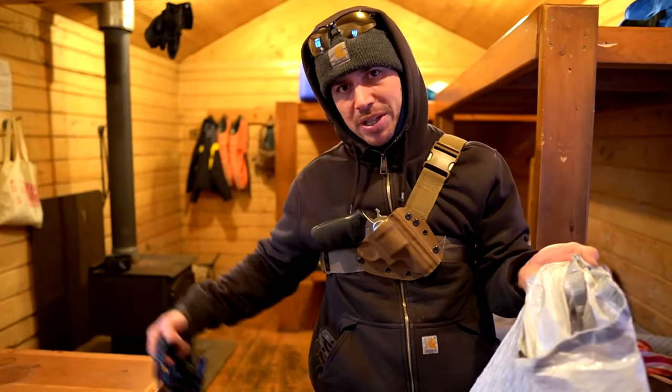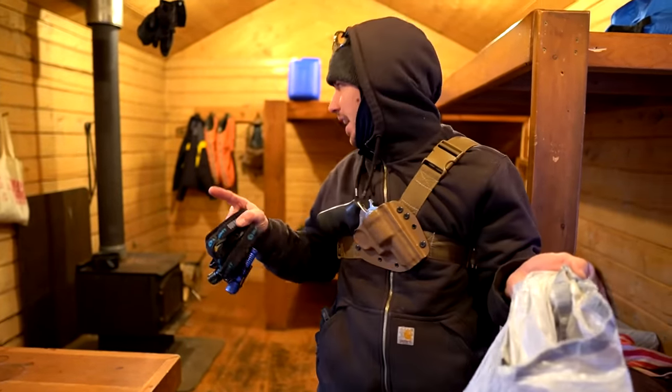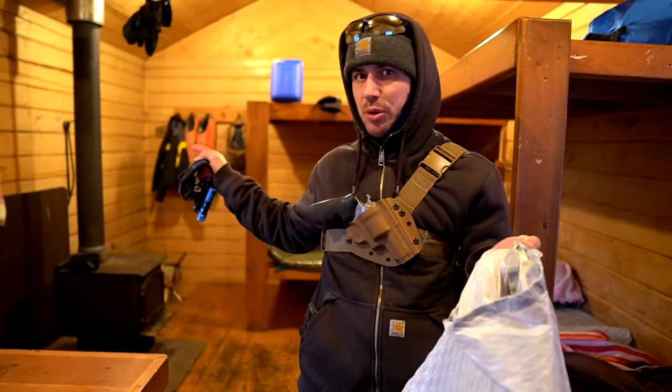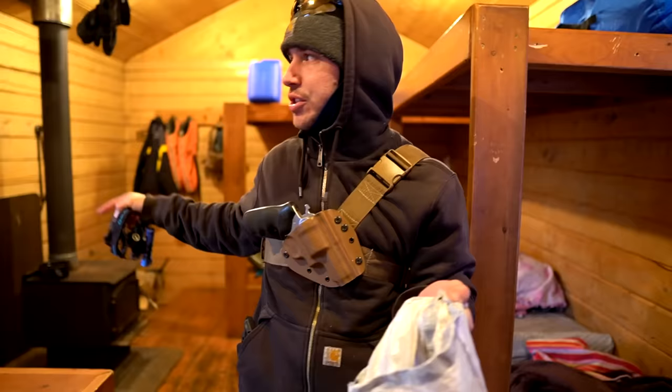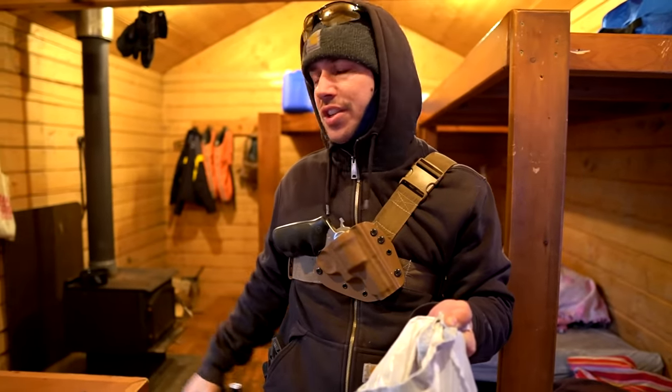But we gotta go back out because we only brought enough wood for one night. And that's birch, and we want to keep the birch for at night because it burns a lot longer. These stoves are extremely inefficient in these cabins, so we're gonna go out. There's a bunch of downed trees. We got the chainsaw. Go see if we can get us some firewood.